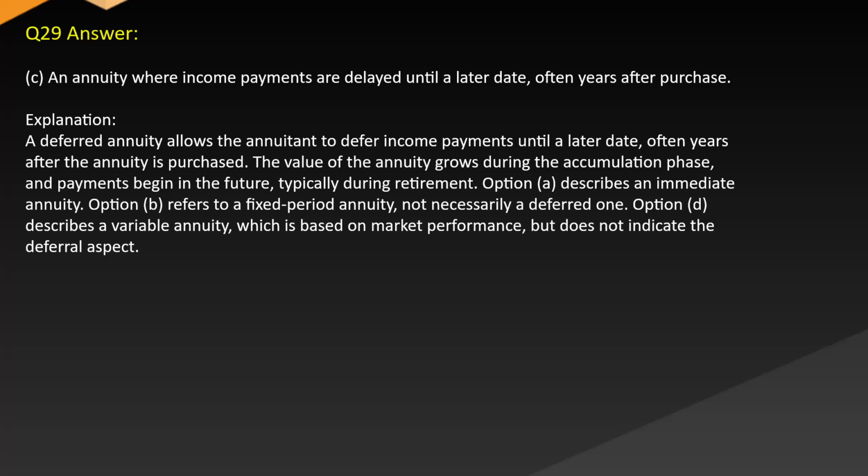Option B refers to a fixed period annuity, not necessarily a deferred one. Option D describes a variable annuity, which is based on market performance but does not indicate the deferral aspect.